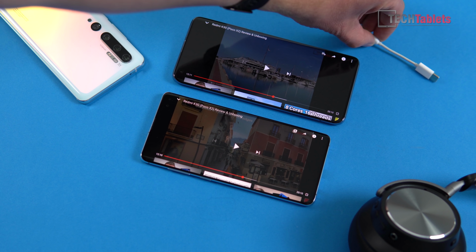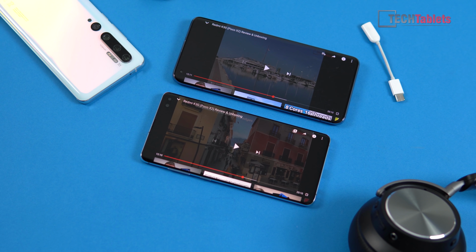Now, 3.5mm to Type-C output, very good. Sounds great, no complaints there. And what about Bluetooth audio? Fine, great, tested it. And even call quality, here is a call quality sample.